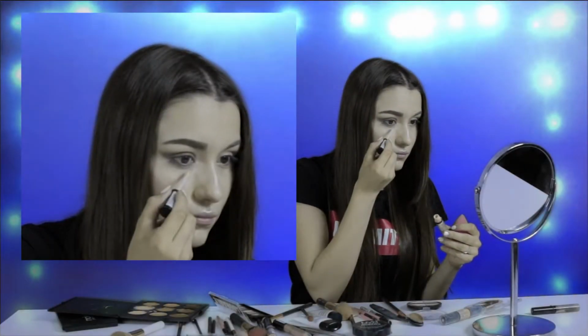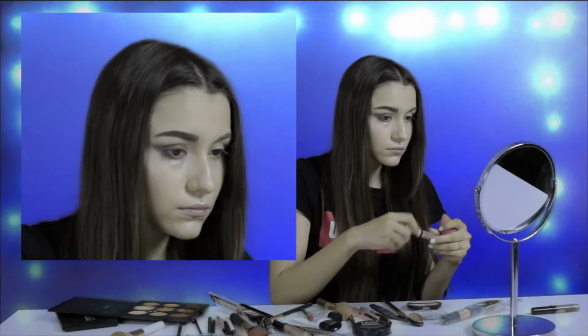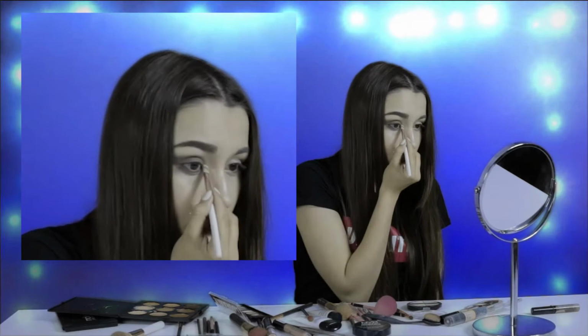Now I put again the concealer on the area under the eyes. And then in the inner corner of my eye I will put white shadows with sparkles to create a light transition from the light shadows to the dark ones.